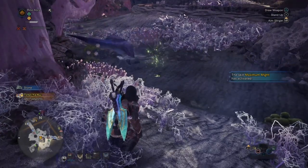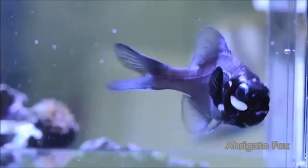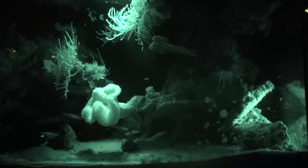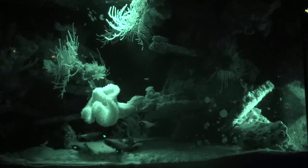So then how does it control the flashing? The appendages on the side of its head contain an organ that unfolds to emit light. At first, this reminded me of the flashlight fish. These fish have special organs underneath their eyes that contain luminescent bacteria. They rotate these organs around to reveal the illuminated side, and their bright light stuns their prey. Sounds like our monster, doesn't it?